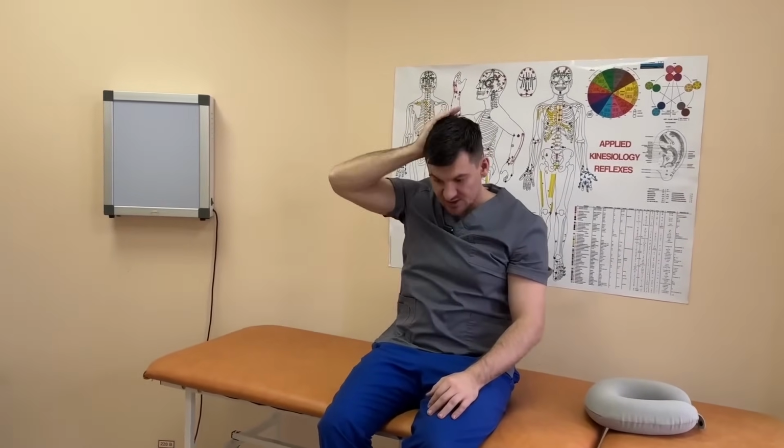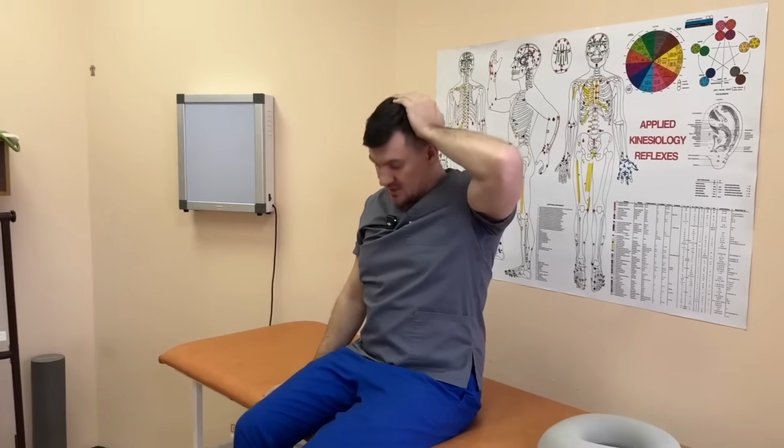The second option is when you don't put your hand back, don't press in this direction, but you put your hand here to the side and apply a little pressure in this direction. Press your head against your hand and your hand against your head, and do exactly the same movement. Forward, backward, forward, backward. And here, you will be training these muscles at a slightly different angle. And at the same time, the sternocleidomastoid muscle will also be engaged. It's also a good exercise. At the same time, you will be increasing the mobility of the joints between the vertebrae, restoring mobility.